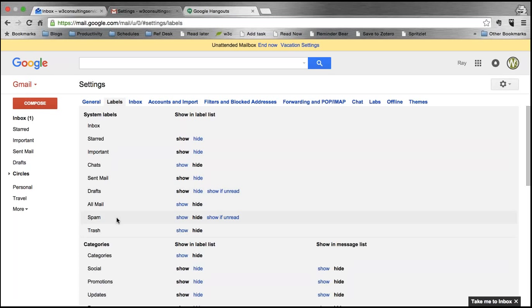You have spam. Spam is for messages that Google thinks are unsolicited commercial messages, or in some way, shape, or form malware or other kinds of things. Typically, they will delete any messages that they believe are malware before it even gets to you. But if the email itself is just spam but may include a link to malware, it will also put it in the spam folder. So in general, I would check the spam folder once in a blue moon, but the reality is that Google is very, very good at identifying spam and eliminating those from your inbox.